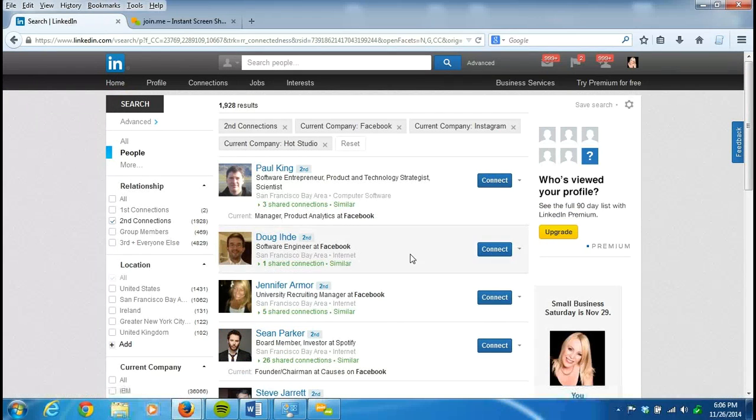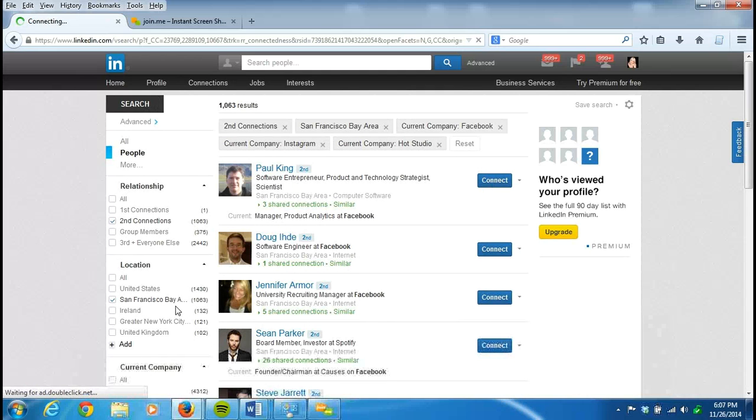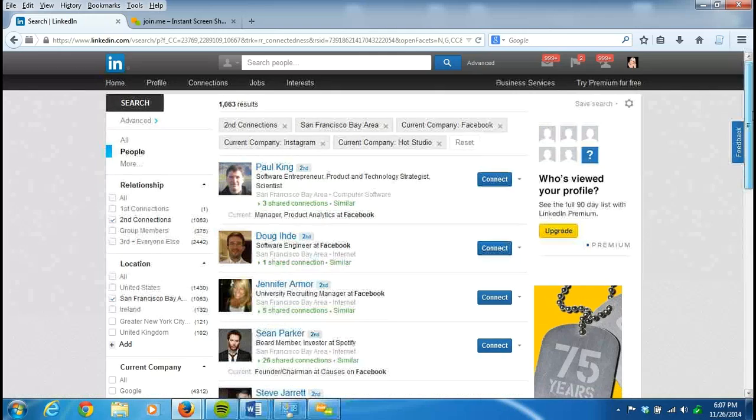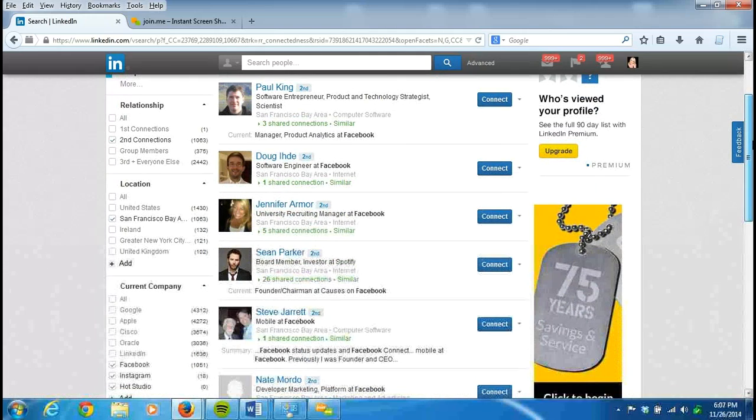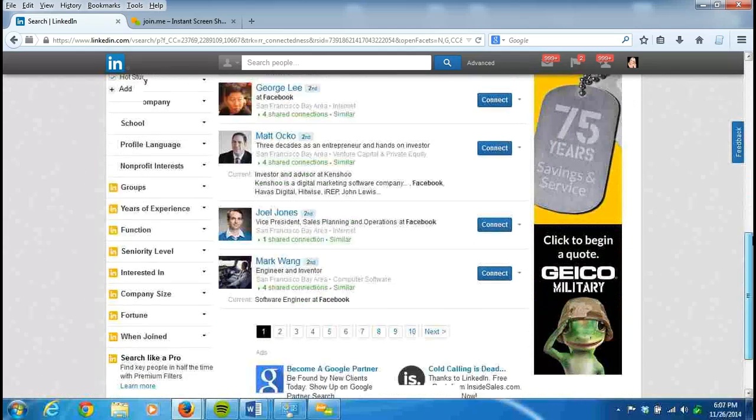So you're going to limit it by that, and you could choose to just connect with people in a particular town. That helps you. For instance, this Facebook position is in Menlo Park. That's in the San Francisco Bay Area, right? So it's not a bad idea to start with connecting with people in the San Francisco Bay Area that work at Facebook, and you've got a lot to pick from here.